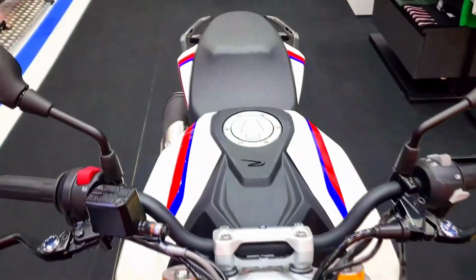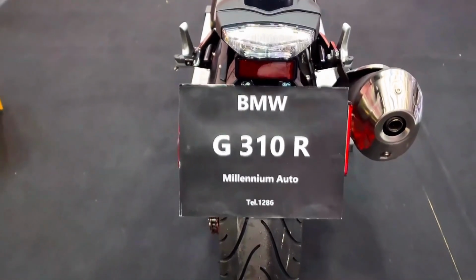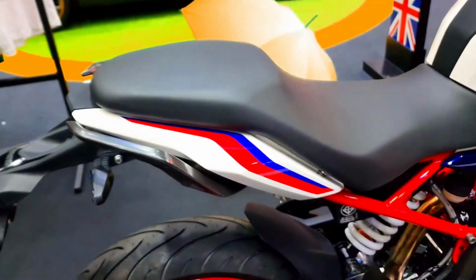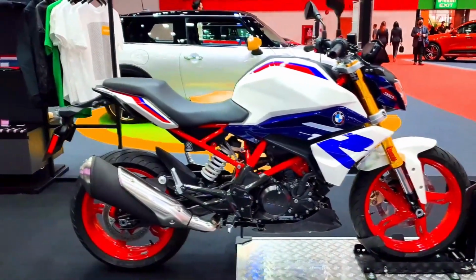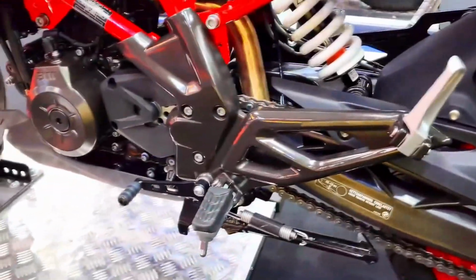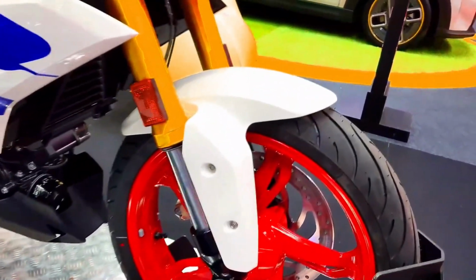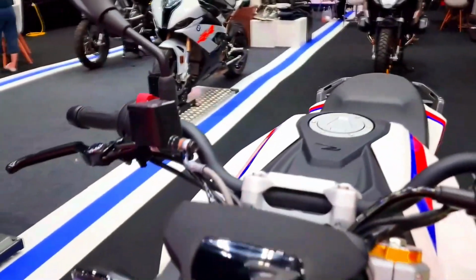Smooth power delivery. The engine is known for its smooth and predictable power delivery, making it easy to learn and control, especially for beginners. BMW reliability. The G 310 benefits from BMW's reputation for quality and reliability, giving you peace of mind on the road. Accessible price. With an MSRP around $5,999, the G 310 offers a good value for the BMW badge, German engineering, and the features it provides.